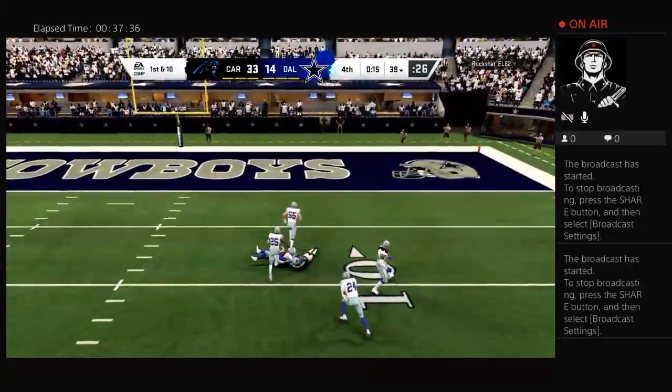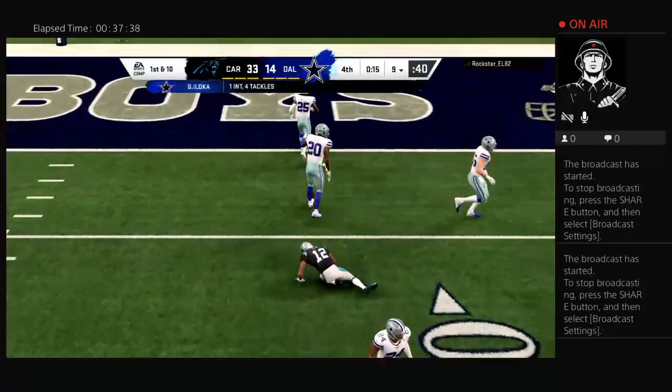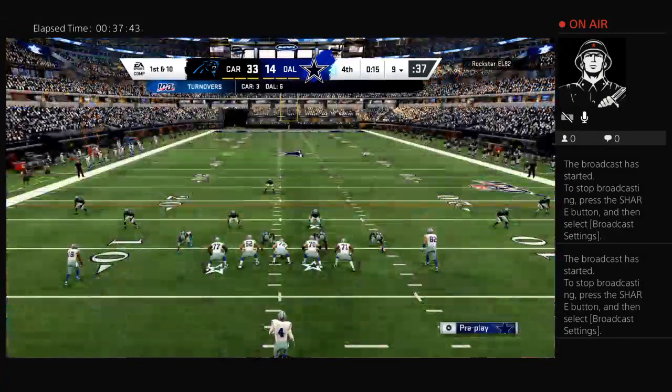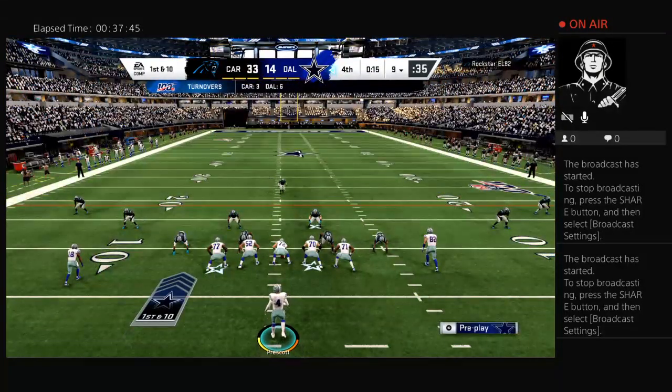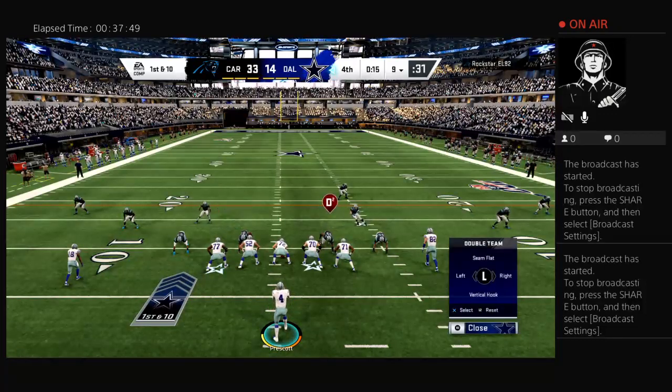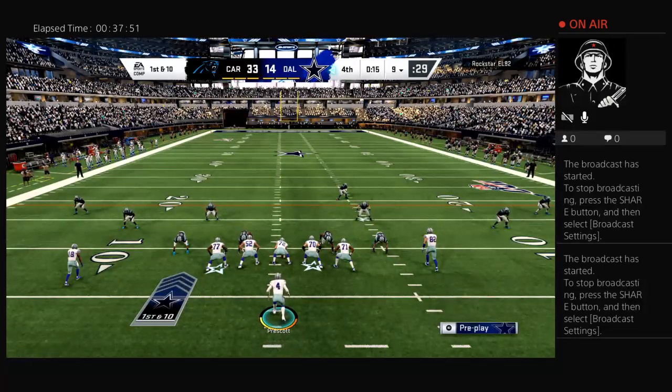And now this is intercepted. My goodness. Picked off by George Iloka. The Dallas offense here set to begin the drive. They're down big here late. I don't know, just one last drive here for pride? Some people like to do that.